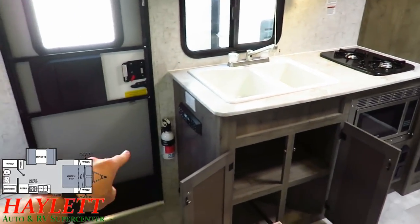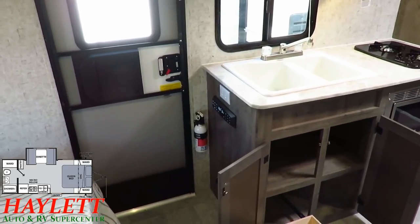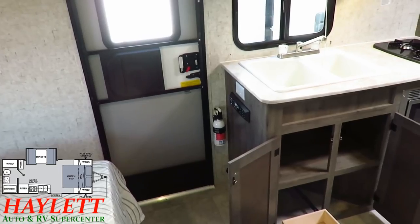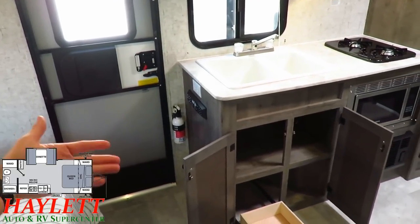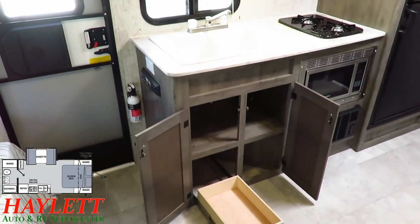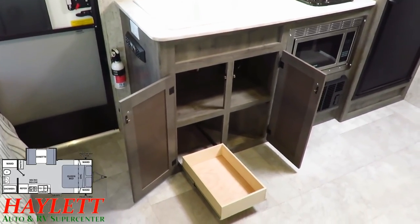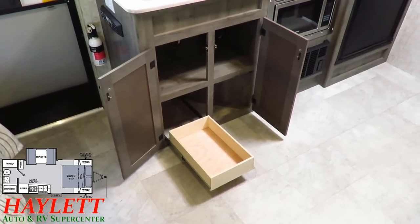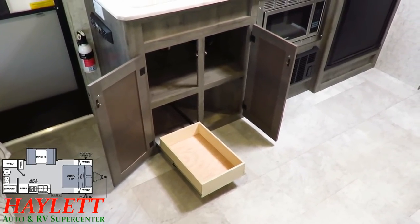Now, quick note, you do have a Bluetooth stereo over here for entertainment options. And you can link that to your phone with the J-Control app, the Jensen app, to be able to stream any music you want from your phone and control it right there. Now, down below, one of the things the Summit package is giving us is that extra little drawer. Very handy for, obviously, silverware organizers or anything you can think to throw in there.